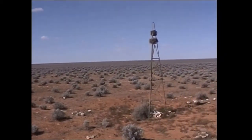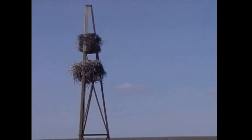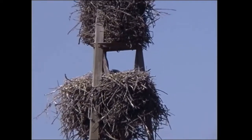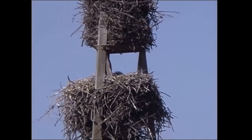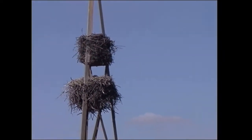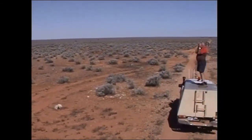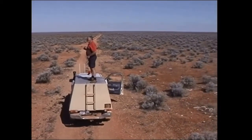He's very fluffy. We've come back to the trig station here that's had the nest we saw before, and you can just see his head. There's a little fluffy head in the bottom nest. Looks like sticks from the ground with the binoculars and the camera. You can see that its feathers are still halfway down to Cook down there somewhere.